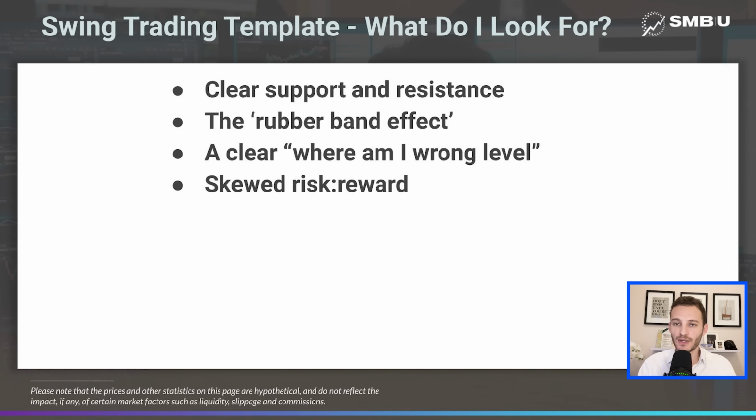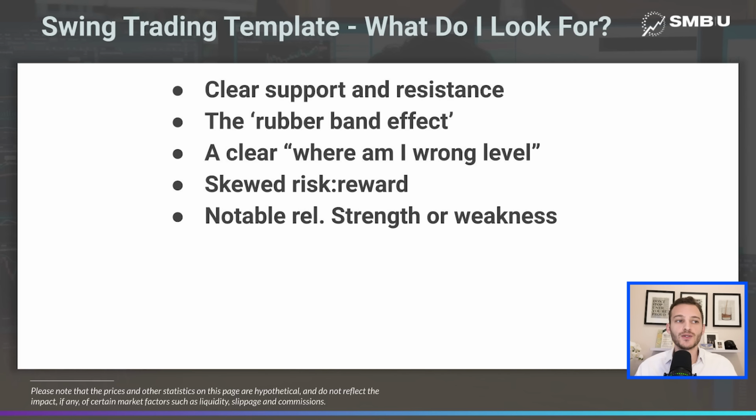So you always want to have a very clear area of where you are wrong, and that depends on how you might define that. But that is how I think about it and define it. Notable relative strength or weakness. So I like to look for very clear and notable relative strength or weakness.